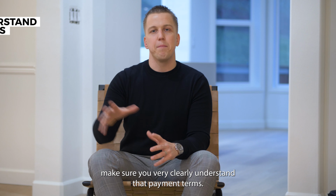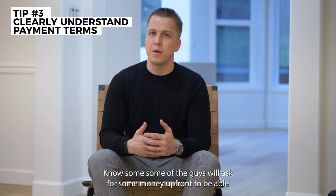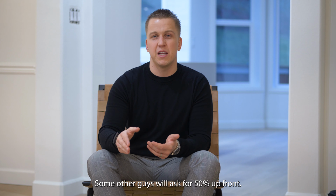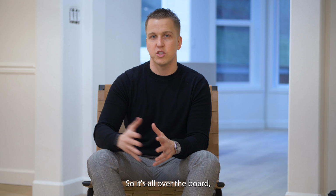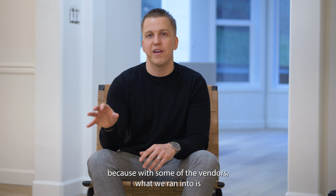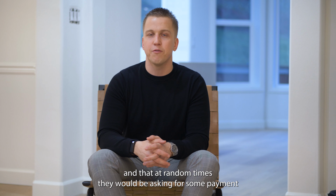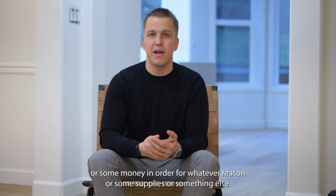Okay, and the third tip is when you hire a vendor, make sure you very clearly understand the payment terms. Some of the guys will ask for some money up front to be able to purchase the materials in order to do the job, and there's nothing wrong with that. Some other guys will ask for 50% up front. Some other vendors did not ask for any payment until they're completely finished. So it's all over the board, but make sure you understand that, because with some of the vendors, we would kick off the project, they would get to work, and then at random times, they would be asking for some money for some supplies or something else.